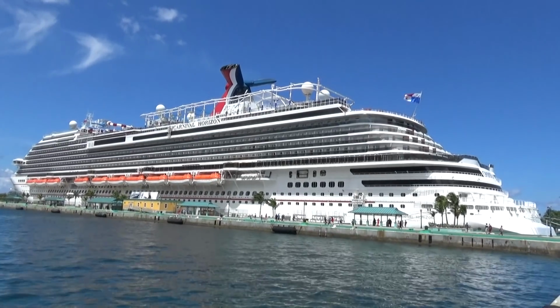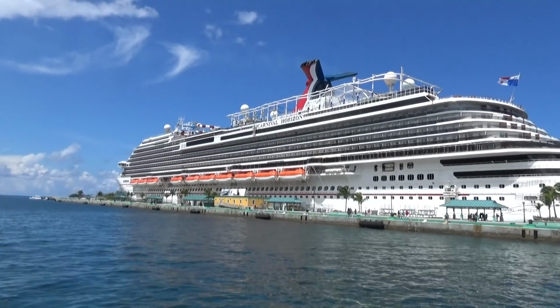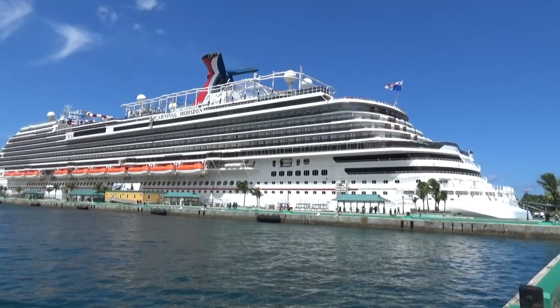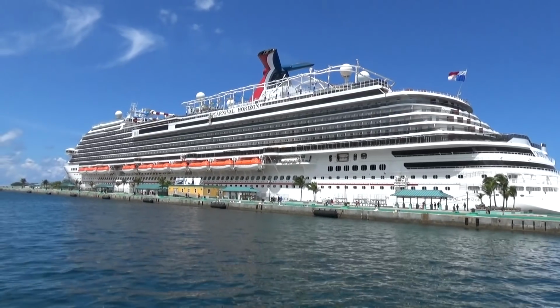Quick shot from the outside to show what the Carnival Horizon looks like from when you're getting on board or getting off the ship in ports. It looks very much like a Carnival ship, but also looks very pretty. Like it's a modern Carnival ship, which it is. That's a terrible description.